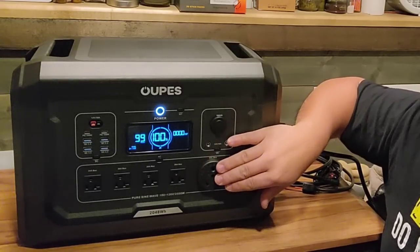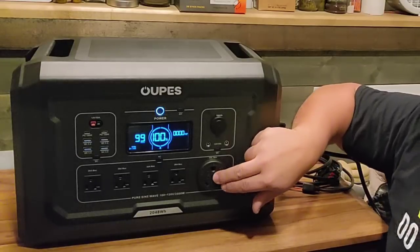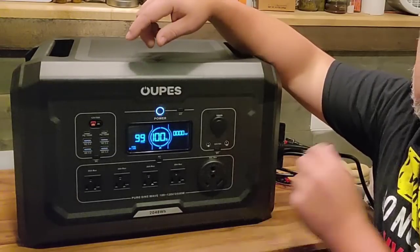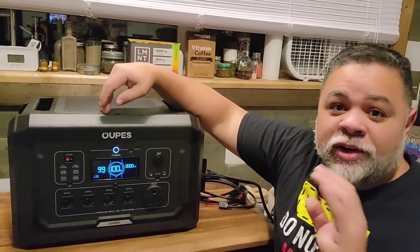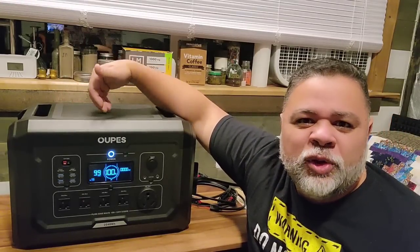I really haven't seen any other mid-size around 2,000 watt area that has a 30 amp RV outlet, which you can use to hook up obviously to your RV, but I'm going to use this to hook up to my house. This one is just like the Mega 3 and the Mega 5, in that it allows you to provide service to your entire house.